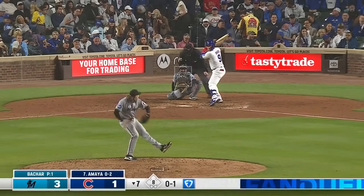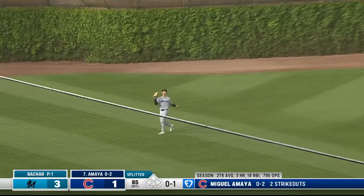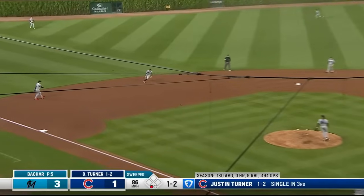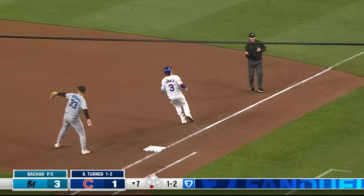He's replaced by Lake Bachar. He faces Miguel Amaya leading off the bottom of the 7th. Poked into left, right to Kyle Stowers. Here comes Justin Turner. On the ground out to short. Quickly 2 out here in the bottom of the 7th.